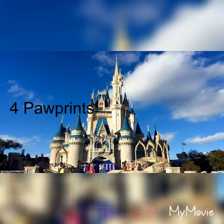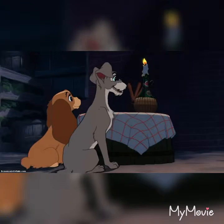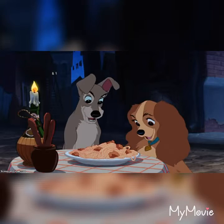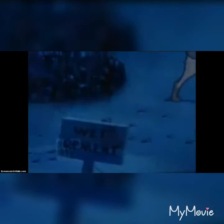Number 4, Paw Prints. So this is Tony's Town Square restaurant right next to the Town Square Theater. Of course, you can tell probably by the image it's based off of Tony's restaurant from the movie Lady and the Tramp. And of course, in that famous scene where the two dogs are eating the spaghetti, the dogs are leaving the restaurant and they put their paw prints outside of the restaurant.